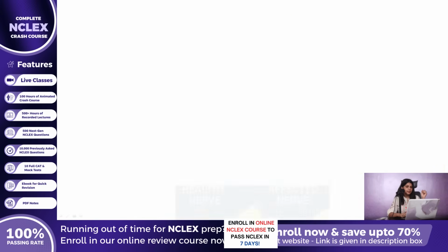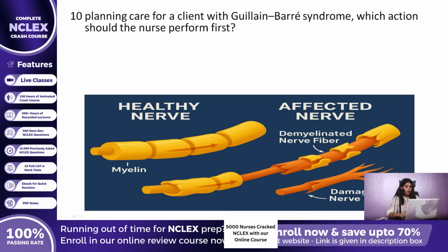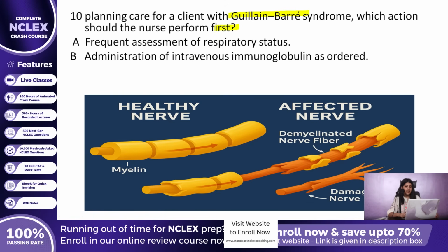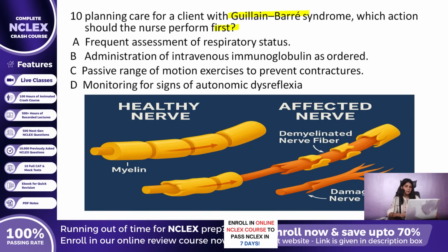Question 10. Turning now to neurology, in planning care for a client with Guillain-Barré syndrome, which action should the nurse perform first? Options include A. Frequent assessment of respiratory status. B. Administration of intravenous immunoglobulin as ordered. C. Passive range of motion exercises to prevent contractures. D. Monitoring for signs of autonomic dysreflexia. The correct answer is A.